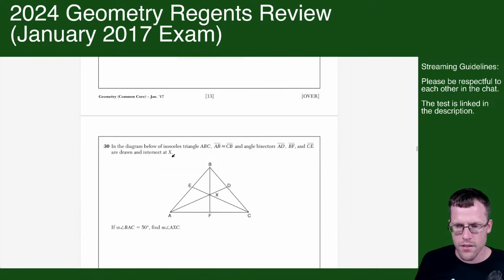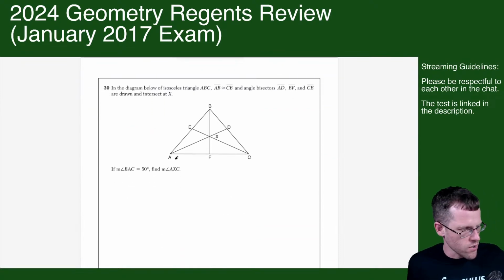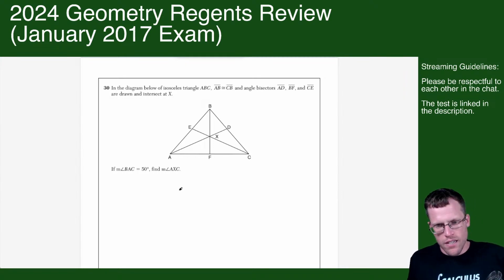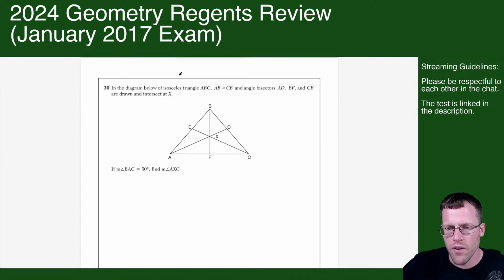All right, so next. So this kind of question, I like to think of this one as like kind of a brute force question. You just start writing in the stuff they tell you. So in the diagram below of isosceles triangle ABC, they're telling us here AB is congruent to CB.